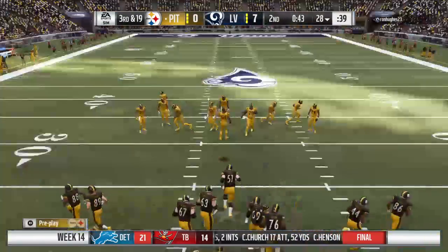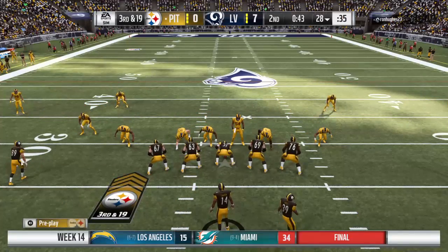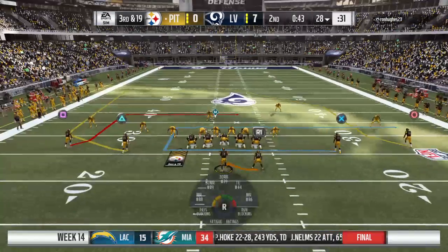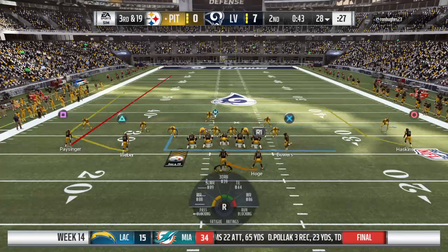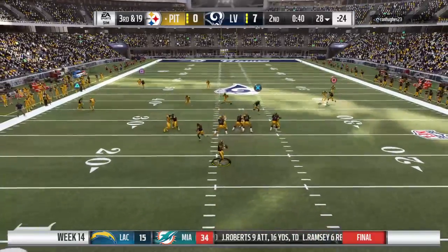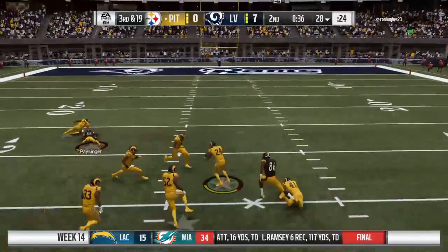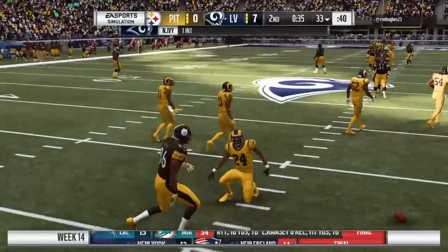The Steelers on third down. Just 1 for 3 thus far. This will be 3rd and 19. Off the play fake. Cameron going for the deep ball. Now that'll be tipped and intercepted. Picked off at the 33.